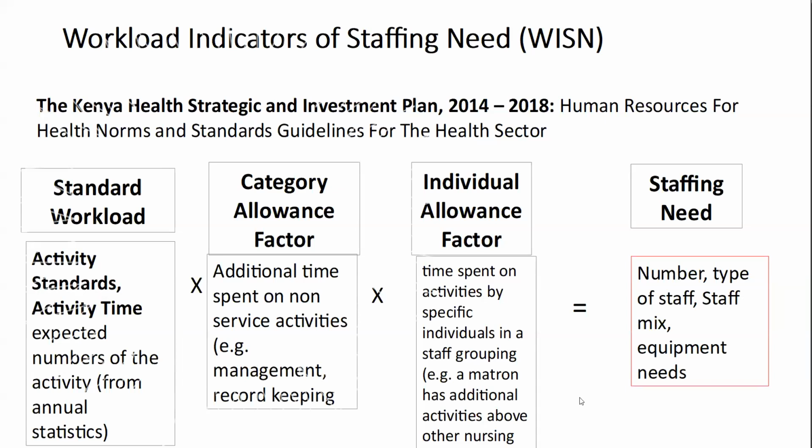And then you need to input, in addition to the specific core duties, the additional activities that they carry out. For example, how much time does the individual staff spend on management or record keeping or in meetings and so on. So this is just for the core staff, the line staff.